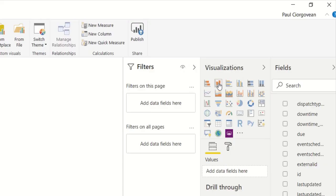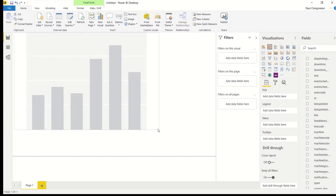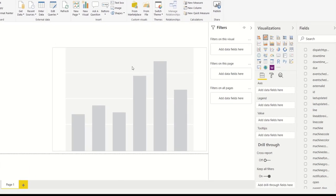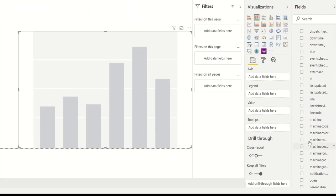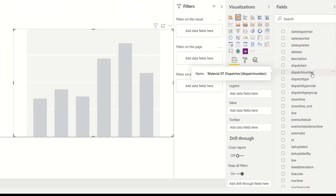So you can start creating a visualization. We'll start with a stacked column chart. I'm going to just enlarge this a little bit and drag it over. The stacked column chart has an axis and some values. So for values, we're going to choose dispatch number.